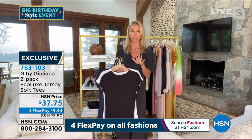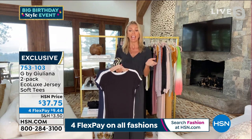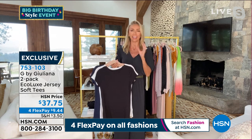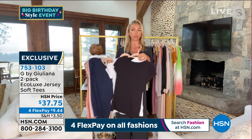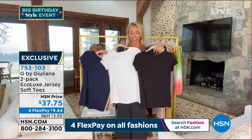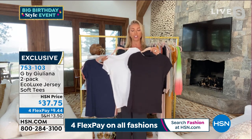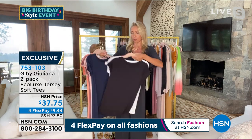Yeah, these have been wildly popular, Amy, since we debuted them. So we initially debuted them in January for the first time in the EcoVero fabrication, which is that certified eco-responsible fabrication, which we love, and it's so soft. And now we just brought it back a couple of weeks ago in these brand new colors for the two-pack set. So I would say first and foremost, grab the black and white. That's got to be one of the most popular because you want to refresh your black and white t-shirt.